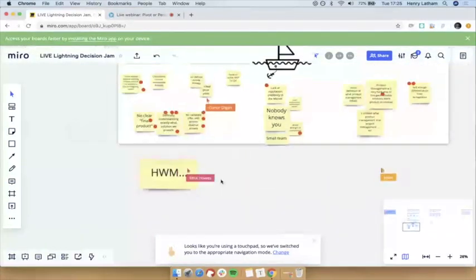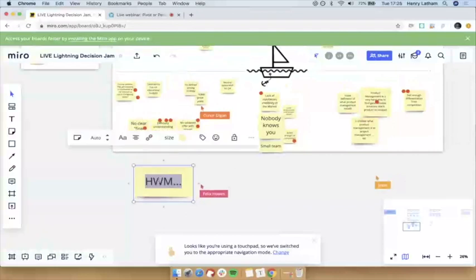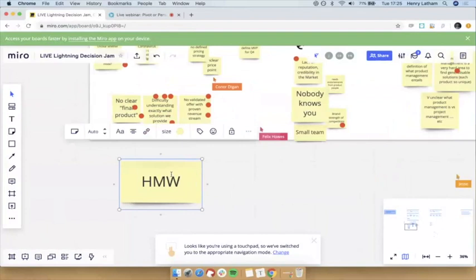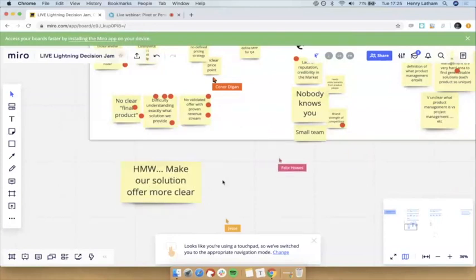What we're doing now is an exercise called How Might We. Rather than saying this is the problem, like difficulty understanding what solution we provide, we try and flip it into a challenge. So we say, for example, how might we make our solution offer more clear?